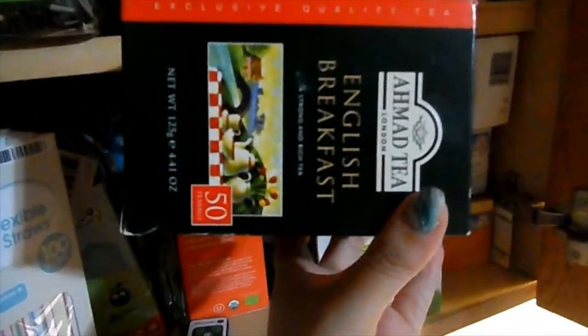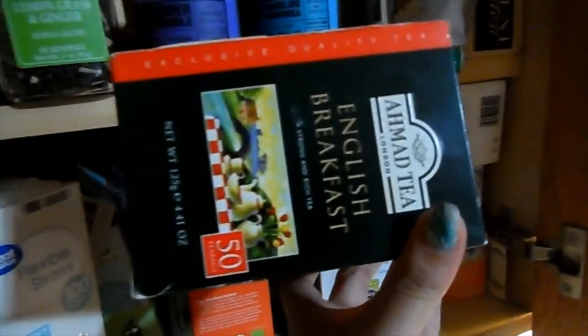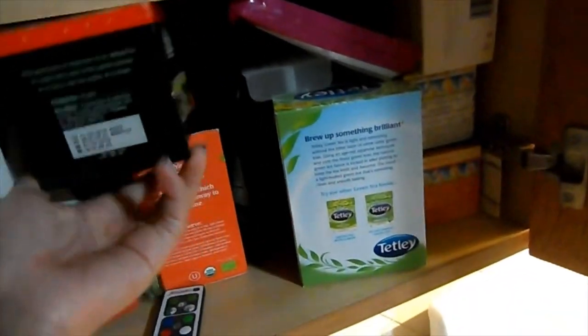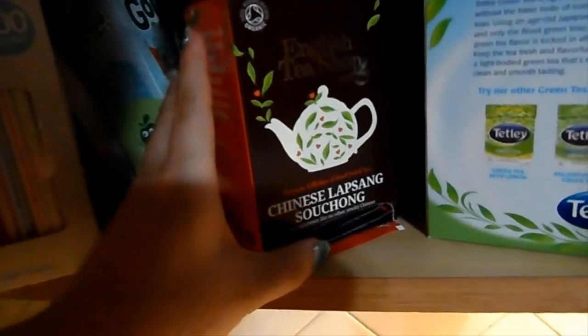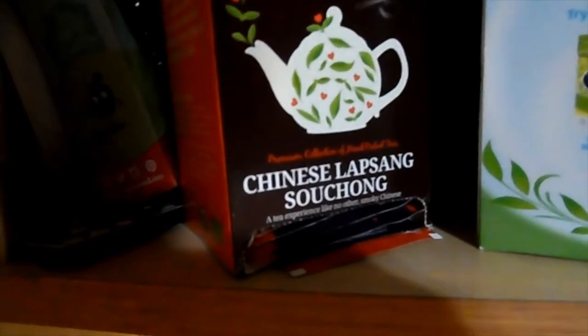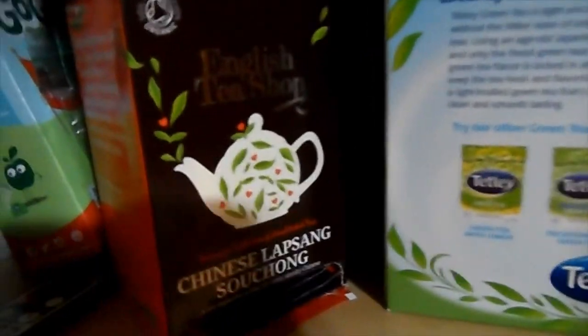This one, I'm pretty sure I got at, what's it called? Marshall's. Not good. I don't like it. Not a fan. Ooh, speaking of teas that I'm not a fan of, this thing. Hold on. Chinese Lapsang Souchong. And I'm sorry because I already know the words came out of my mouth and I immediately knew that's not how you pronounce it. But anyways, I hate this tea. The worst tea. How could anyone enjoy this? I will never know.